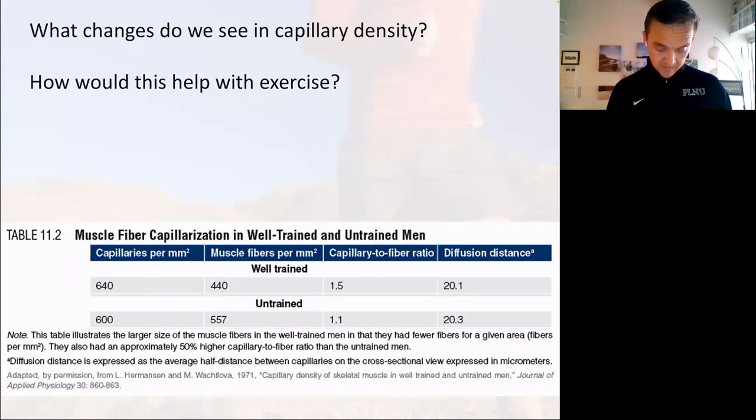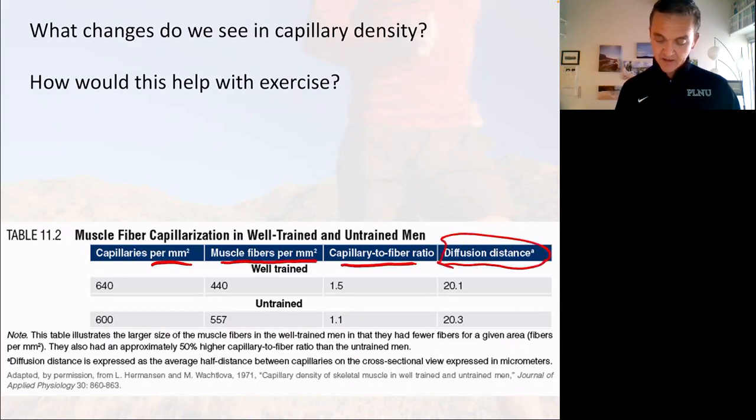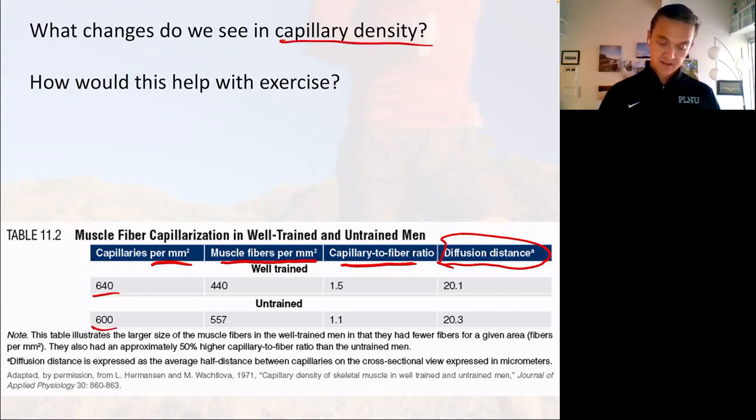Okay, so we see capillaries per millimeter squared. We see muscle fibers per millimeter squared. We see capillary to fiber ratio. And most importantly, at the end, we see how far oxygen has to diffuse out of the capillary to get to a muscle cell. Capillaries per millimeter, this is just the density of capillaries, right? Well-trained 640, untrained 600. So we have an increase in capillary density.